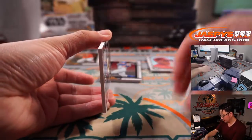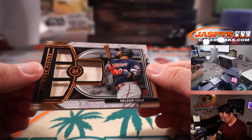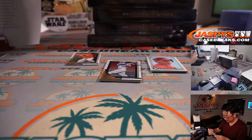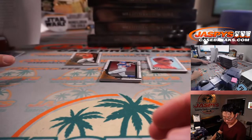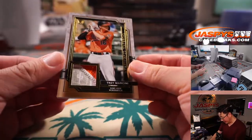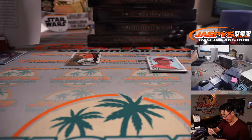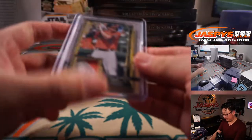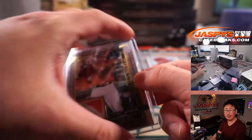All right. First hit is a quad relic, Nelson Cruz, 27 out of 75. Primary piece. That's for Howard in Minnesota. Beyond Mookie Betts is 8 out of 25, Trey Mancini. Looks like some Arizona Fall League or spring training gear right there, that little cactus. Cancer survivor and home run derby finalist. That goes to Logan and the O's.